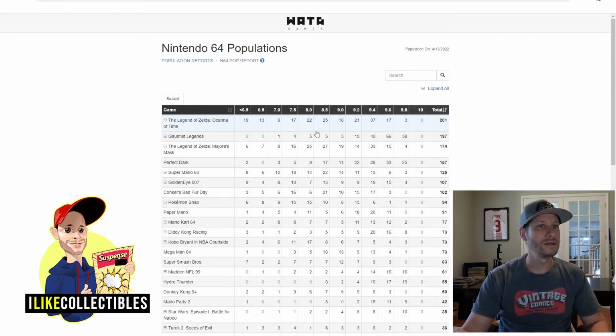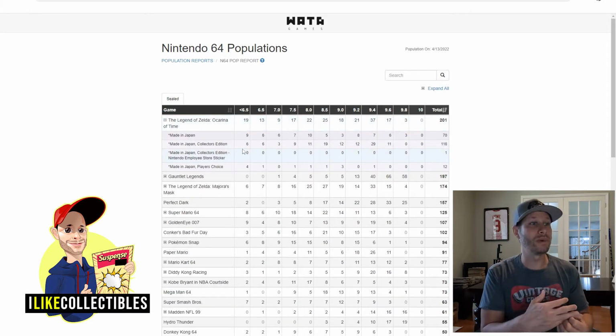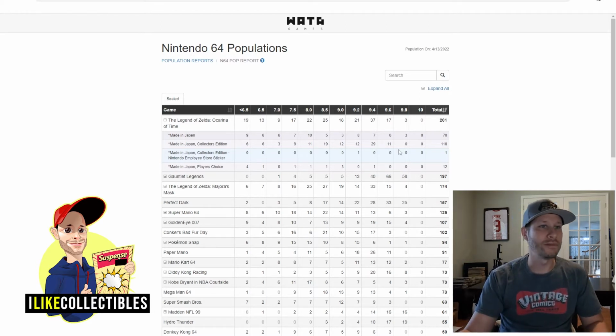Let's see, the highest graded, there's 3 9.8s. Let's see what versions those are. They're all the Made in Japan versions, actually. There's no 9.8 collector's editions, which is very interesting. There's 11 9.6s. So the Made in Japan collector's edition is obviously the most sought after. That's the one that everyone would like to get their hands on.